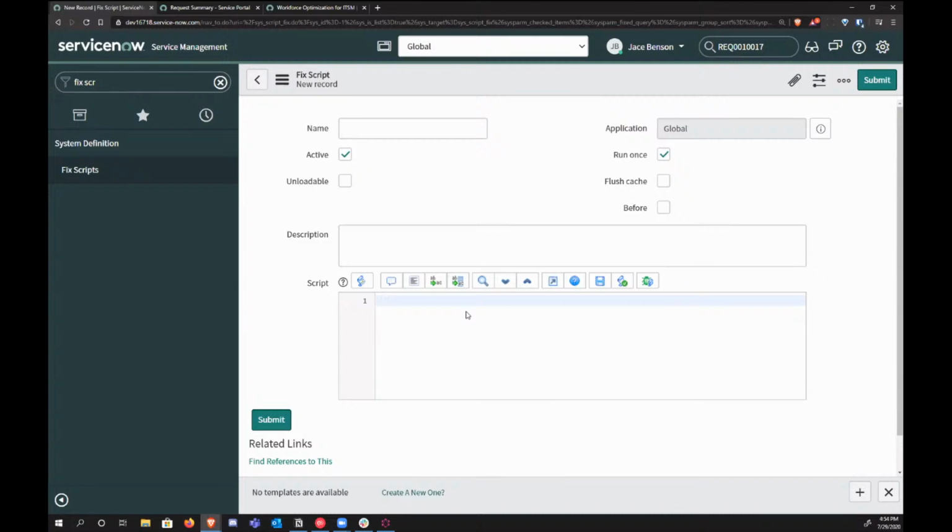So the atomic update does it at a different level. It just appends to the value. You don't have to understand what the value was, and then it just adds to it. Right. So it's a database operation more so than a server-side operation. Right. Yeah.